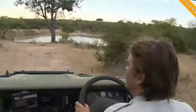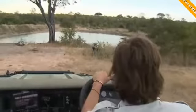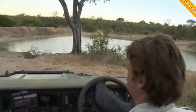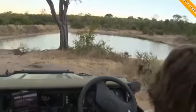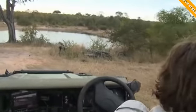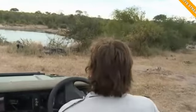Oh, lots of kudu out today. Don't normally see this many kudu. This is our fourth different sighting. What was that back there? No. False alarm.